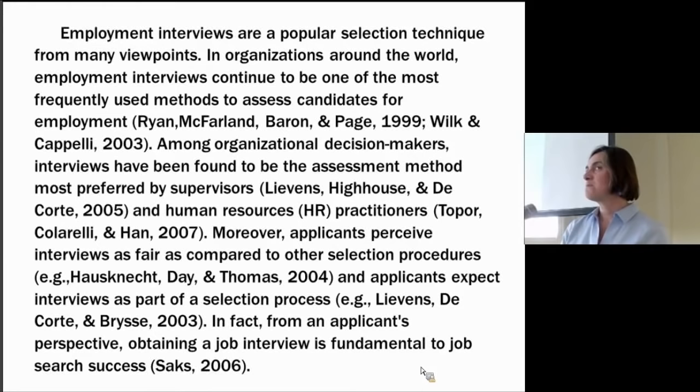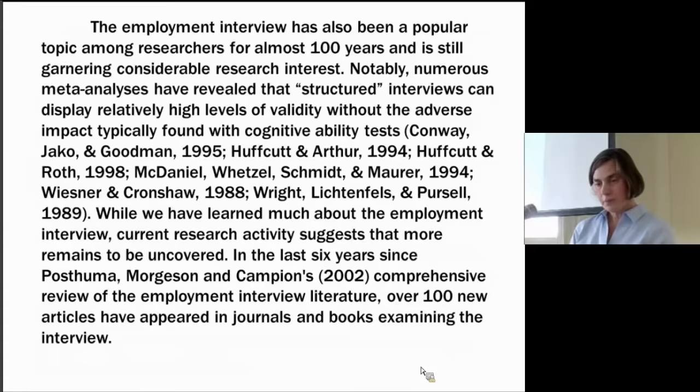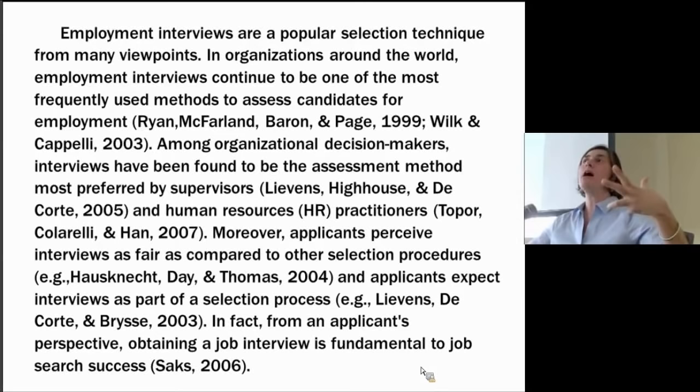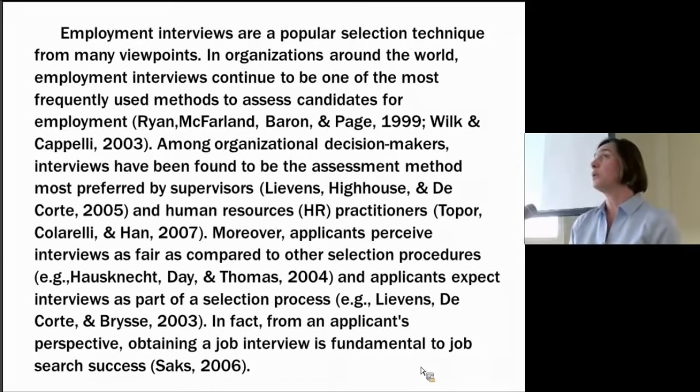Right, a clear sense of stakeholders. I think I have them highlighted. Oops, no, I don't have them highlighted. Right, a clear sense of who cares about these things. And the breadth: candidates care, decision makers care, human resource practitioners care, applicants care so much that without an interview, they feel like the job search process hasn't even happened. So she's saying, here's the broad sense of things. So who cares is what she's saying. Lots of people care, therefore it's a question worth looking at.